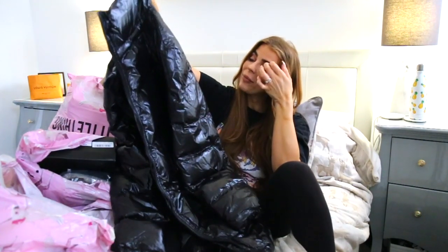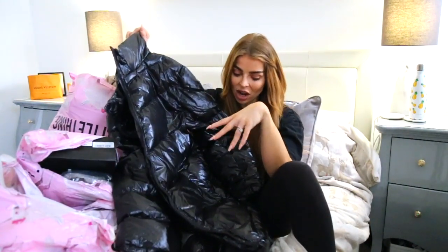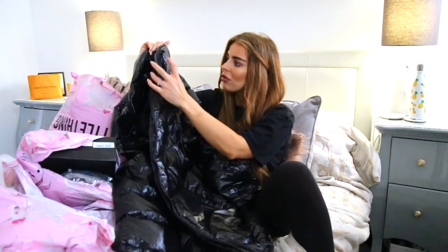When I'm not needing to dress up, I live in a black hoodie, a black pair of leggings, and black trainers, and a coat like this when the weather's as freezing as it is here in the UK. So I absolutely love this. It would look so nice just with a hoodie underneath. So when I try it on, I will show you how I would wear it and how I would style it day to day, because I think it will look really nice.